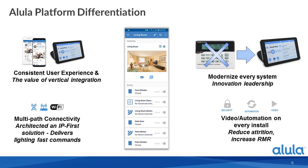We have multi-path connectivity. We're always going to lead with IP, not that you have to use IP first, but it is fastest and it is the least expensive method to transmit that information. So we have network, we have cellular, we have Wi-Fi, all at lightning fast speed. Those hardwired keypads that you have hanging on the wall are slowly becoming a thing of the past. I heard a comment this morning. One of our dealers was mentioning that nobody's using a hardwired keypad anymore. It's a touchscreen or it's the app. And we wholeheartedly agree with that.